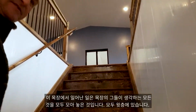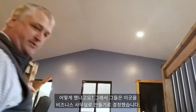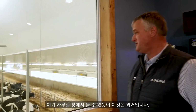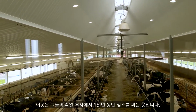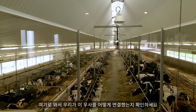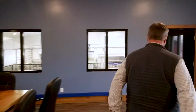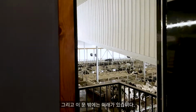What happened on this farm is when they were putting the barns together, they thought, we've got all this space upstairs, how could we utilize it? So they decided to make a business office up here. As you can see from the office window here, this was the past. This is where they've been milking cows for 15 years in a 4-row barn. Come on over here and we'll show you how we connected these barns together. And out this door is the future.